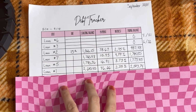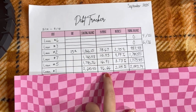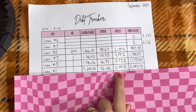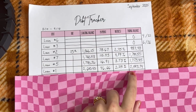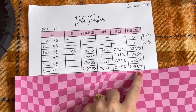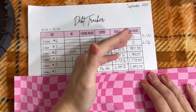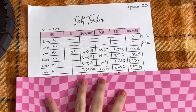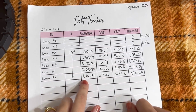Continuing on, loan number 1, we're at $2,640.40. Made a payment $46.66 towards the principal, 2.75% interest rate. So sitting for September, $2,593.74. Okay. So again, you can see here with the debt snowball method, we're getting bigger and bigger. So that leaves us with the last loan here, loan number 4, my big boy.